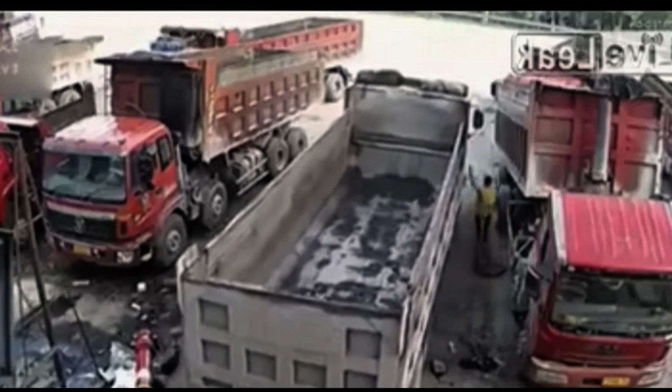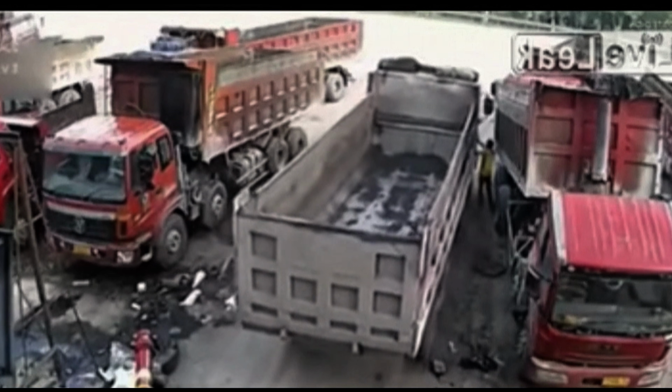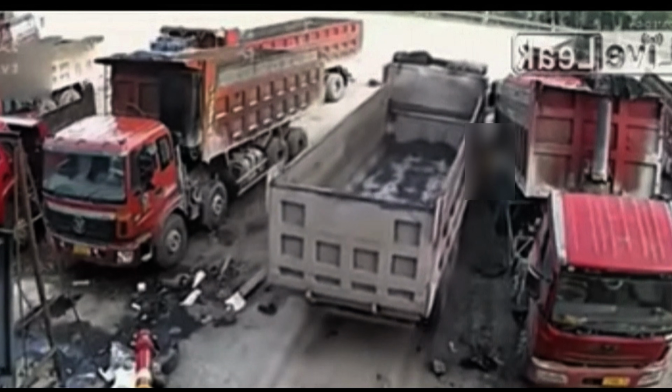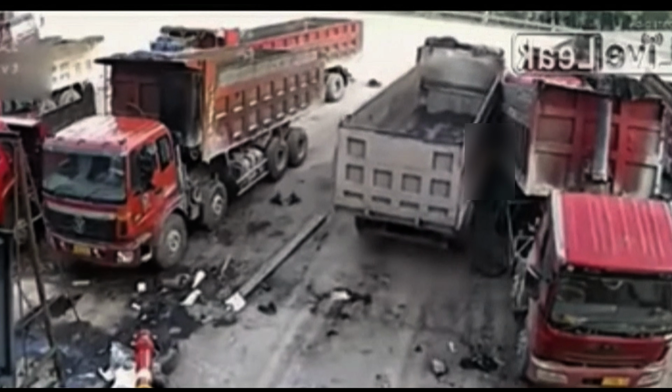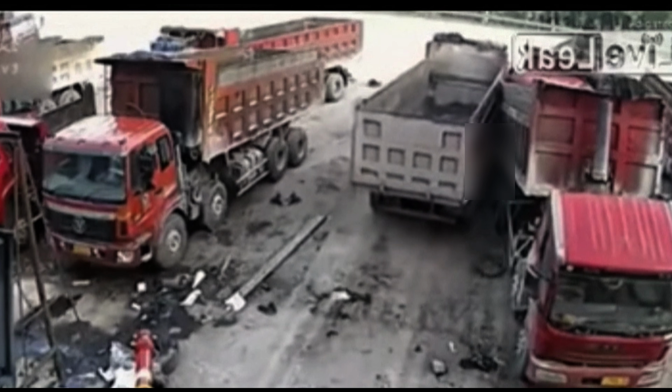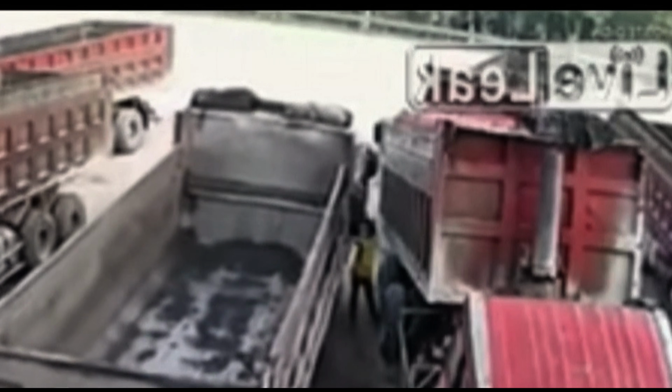This incident serves as a powerful reminder. Never attempt to use physical force to stop a moving vehicle, especially heavy machinery. In any emergency, the priority must be personal safety. Maintaining a safe distance from blind spots and avoiding narrow gaps between vehicles are essential life-saving principles.